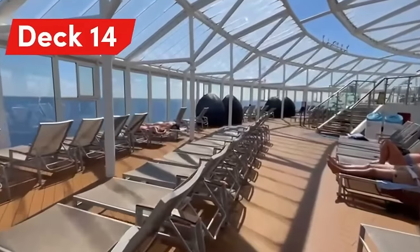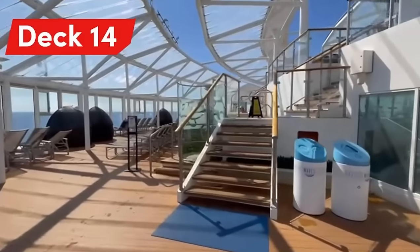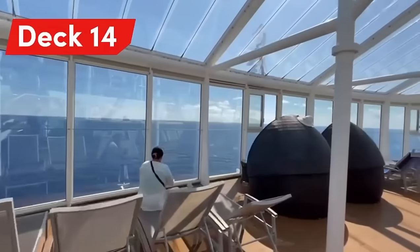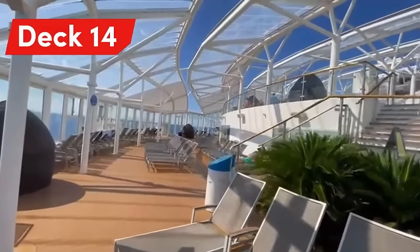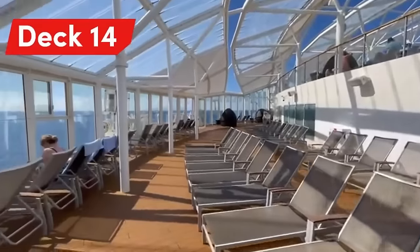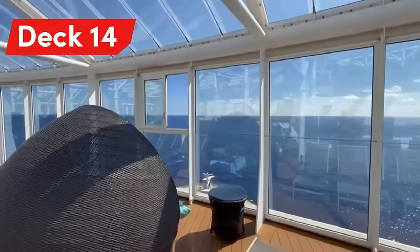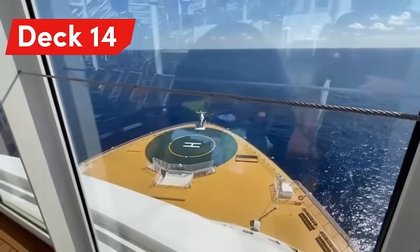The solarium has a few hot tubs, no swimming pool on this one. They made a mistake, in my opinion, on the Harmony of the Seas by not having an adult swimming pool in the solarium. I don't know, but there are a few hot tubs. Helipad, which is not available for passengers to go on this ship.